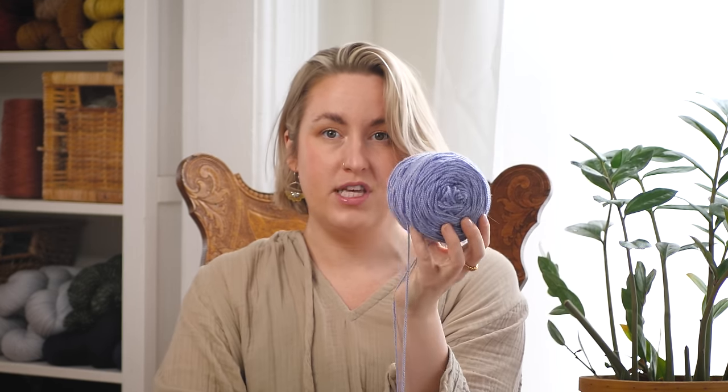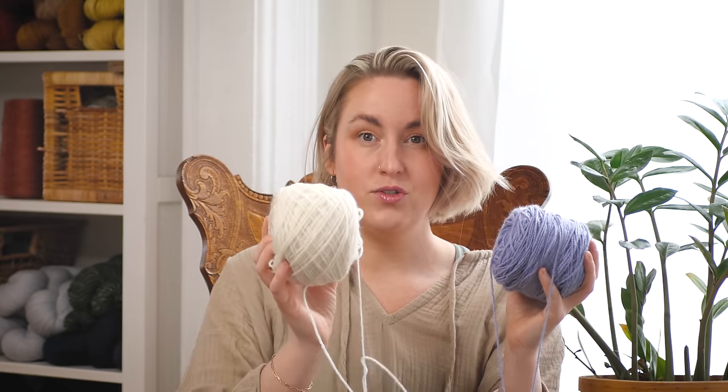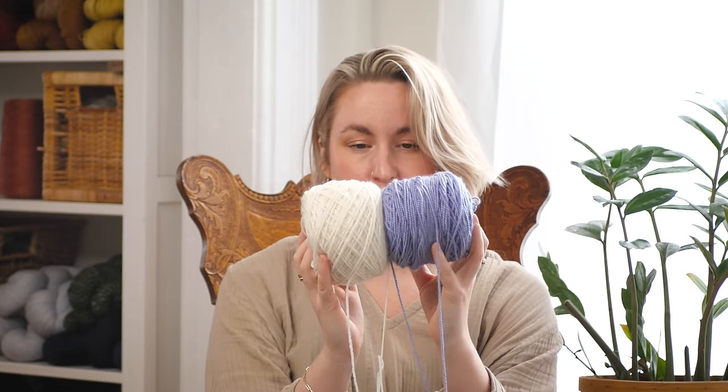have so much of this cashmere left over from when I made the June top last year. This is the Cashmere Merino Bloom by Purl Soho in the colorway Hydrangea. And I knew this would be just enough to knit something with, and definitely the base color that I wanted to use. And then I wanted to incorporate kind of a natural white.